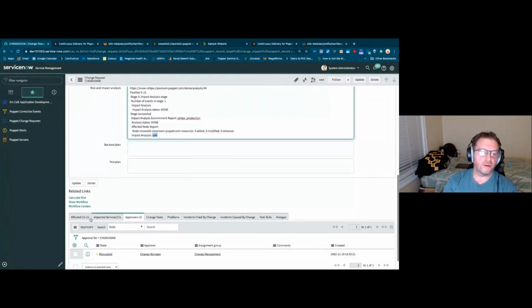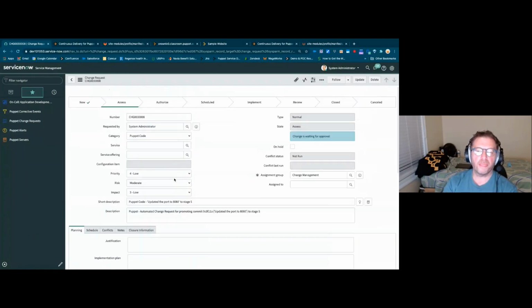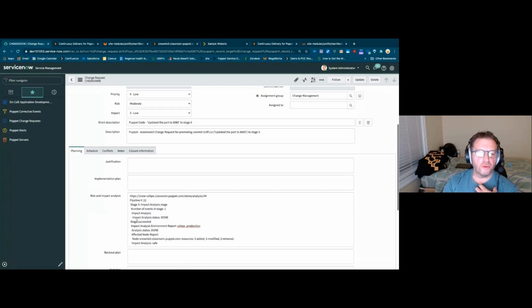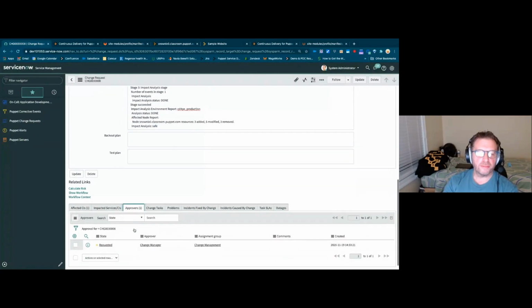Some other things that are important is the affected CIs. So right now, it's only the one server. You know, this is potentially something where I could have a huge list of CIs that are going to be affected, and that's really what I want to accomplish with ensuring that I approve these correctly. So as an approver, I look at this, I say impact analysis is safe. It seems to have a reasonable number of changes. I'm going to go ahead and approve this.